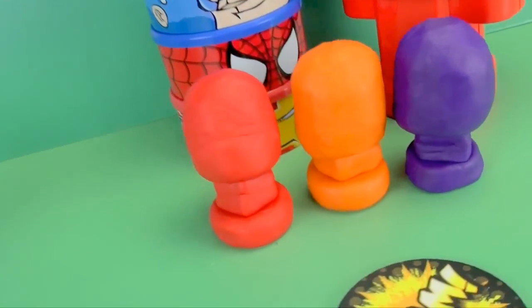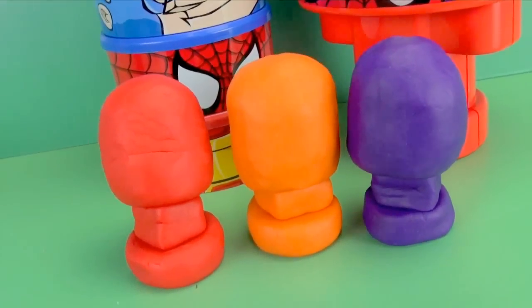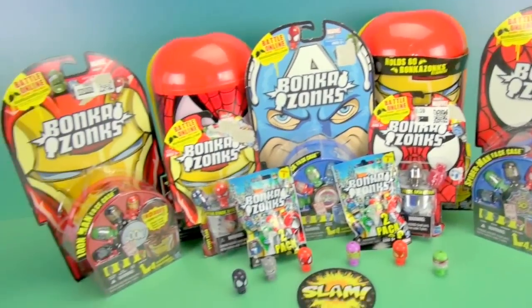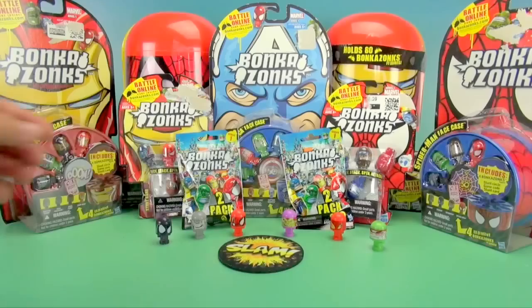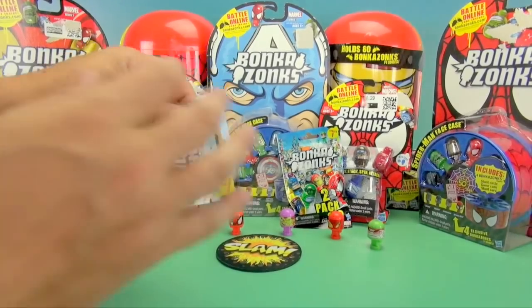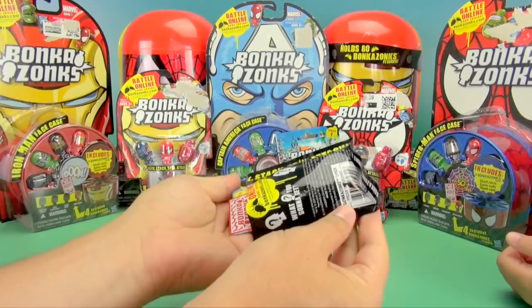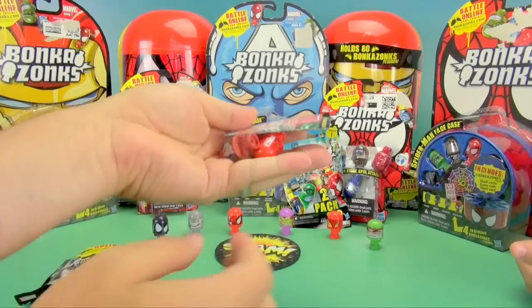And we're gonna open up 3 surprise Play-Doh Bonkazonk at the end! So let's open them up and have some fun! Woohoo! First, let's do the surprise bags. What did we get?